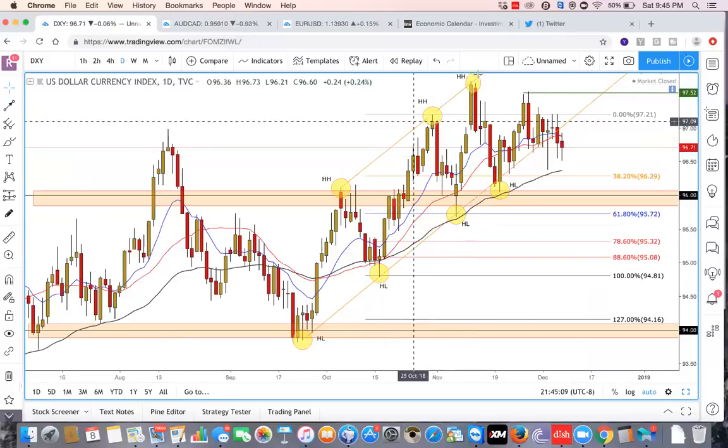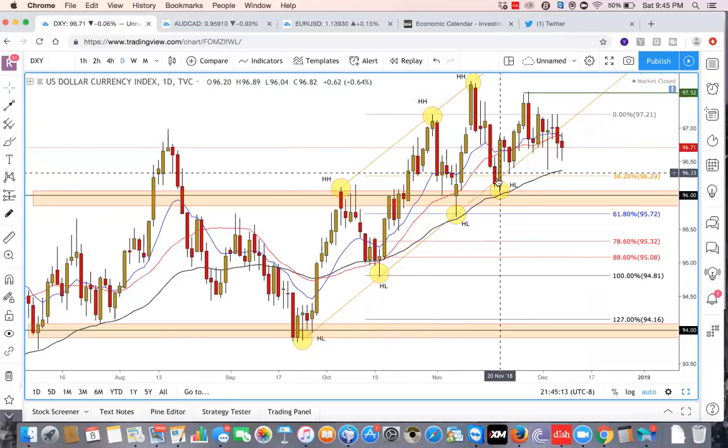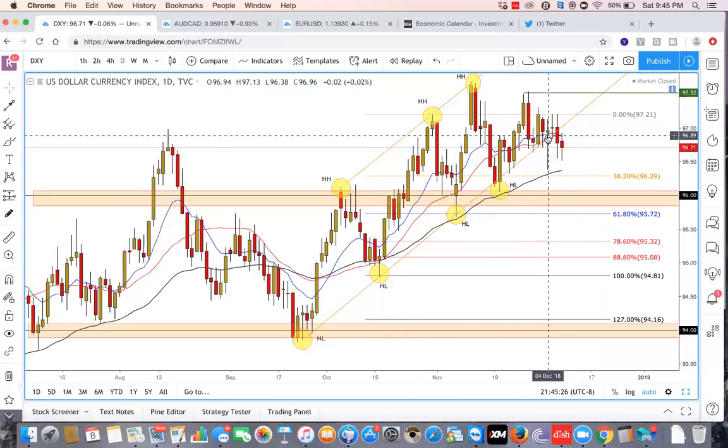Price rejected off our upper channel, gave us a railroad, and then it declined back down to the lower channel, the bottom channel right here, at our 96 support. From there, price pulled back up, but it failed to make new highs, and ever since then, price has been consolidating. And last week, to end the week, we got a break back below the trend line.